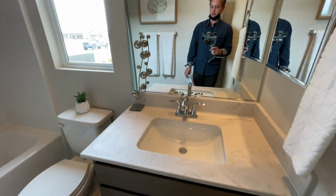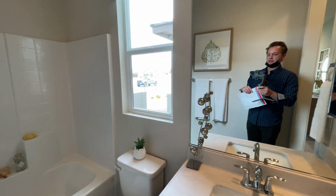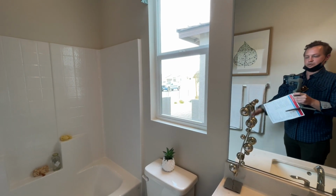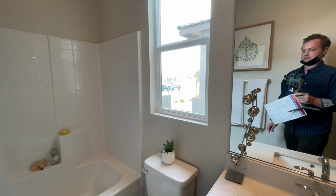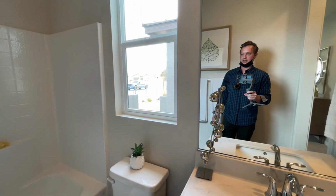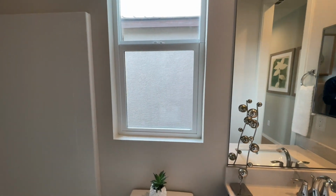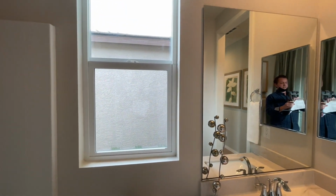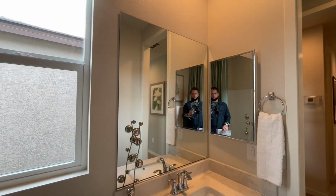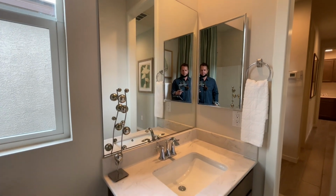Now, I know I joke about it all the time. Oh, my hair. It's so windy today. I know I joke about these windows and it's like you can see where it hits me. I wish they would frost these or at least do something, maybe not do such a low window, but you're definitely gonna want some sort of window treatment, or you're gonna say hi to the mailman dropping off the UPS stuff. You do get a medicine cabinet.